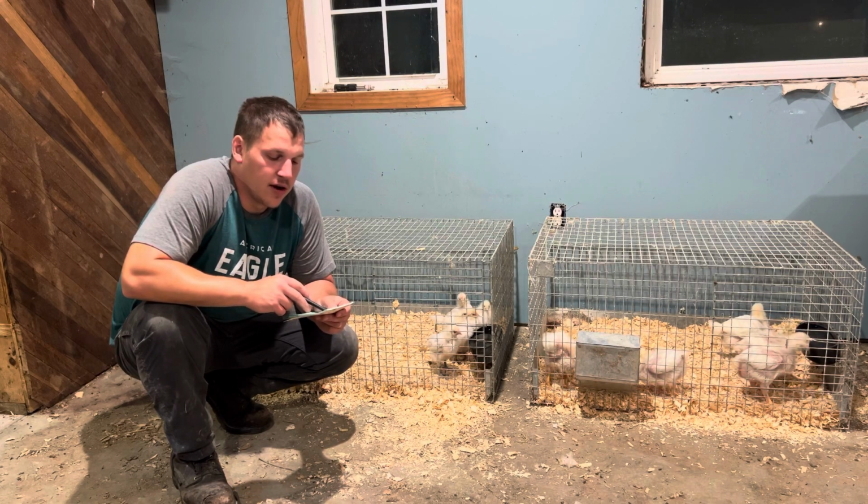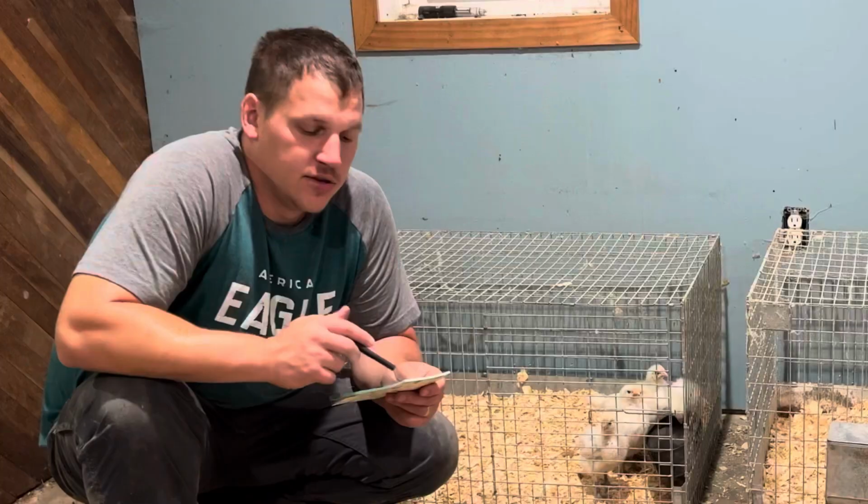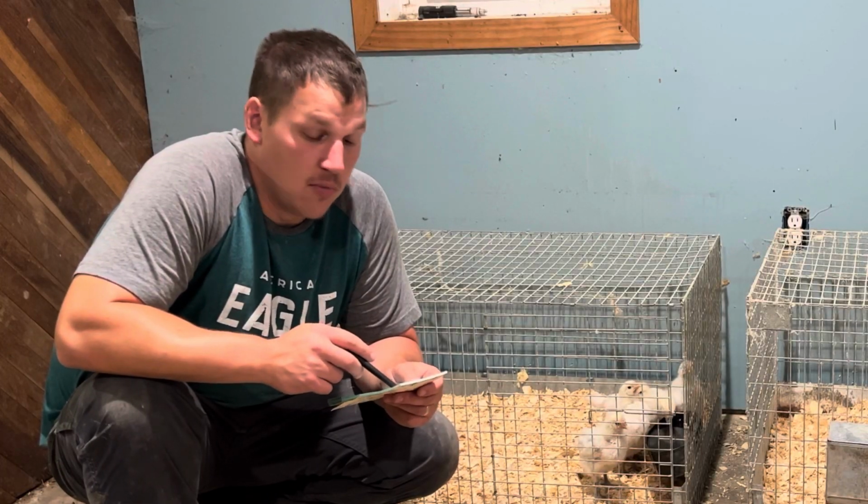So now at week 3, the Bresse are 194 grams, so they more than doubled in size again. And the Cornish Cross are now 486.6 grams. So again, the Cornish Cross did more than double.